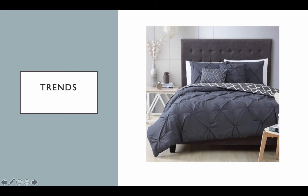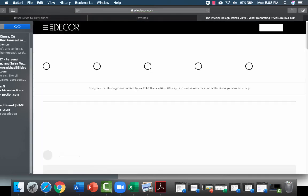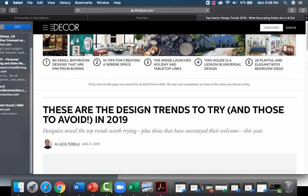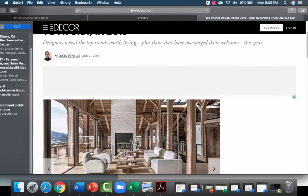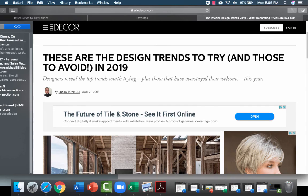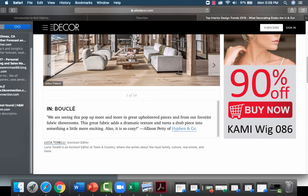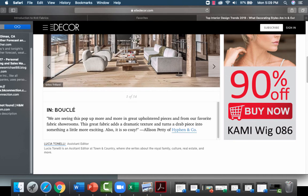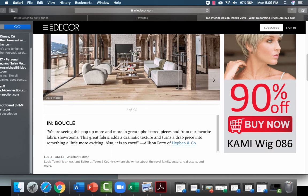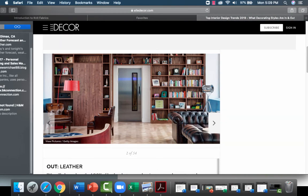So overall trends when it comes to interior fabrics. I wanted to show these, and this is from 2019, because of how 2020 started, everything changed. So these are the trends to try from 2019. Things that have been in: bouclé. Remember that's in the yarn section. Bouclé for upholstery pieces has been popular in the showrooms, and it gives kind of a cozy feel, especially when you have a minimalist look. So that's one of the trends they were talking about.